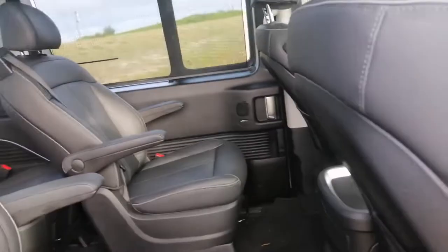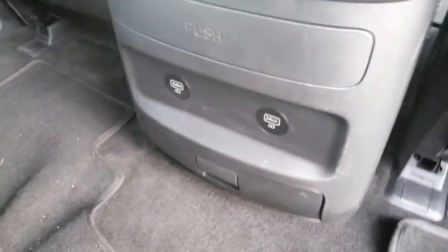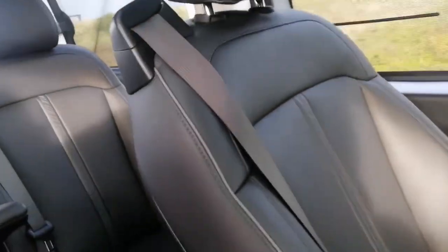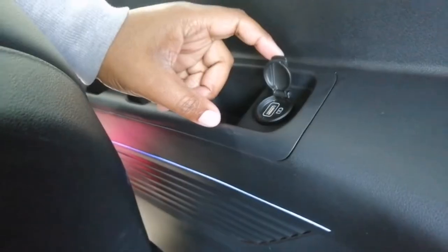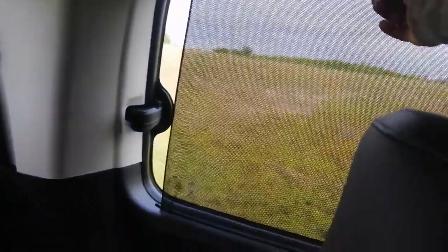Okay, so at the back, the storage continues here, and also the connectivities. There's lots of USB-A plug points too here, and two. The back one is here and one is there. And right at the back, there's only the 12 volts socket. So there's more USB-A plug points there and that side. Let's fix that.